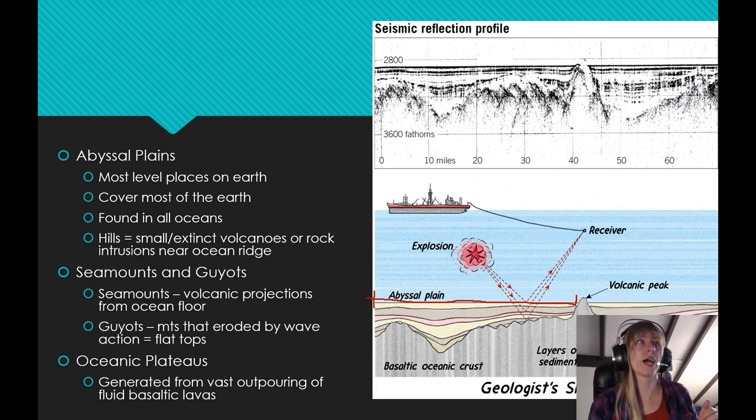And then we have abyssal hills. These are small or extinct volcanoes or rock intrusions near an ocean ridge. Seamounts and guyots are isolated volcanic peaks. Seamounts are projections, and guyots are basically seamounts that have been eroded into flat tops. And then we have oceanic plateaus, which are generated from vast outpourings of fluid basaltic lavas. And they're cool. They're really flat and tall.